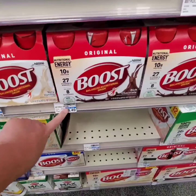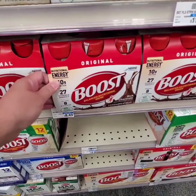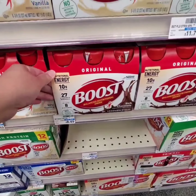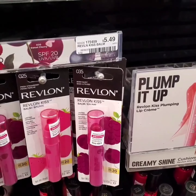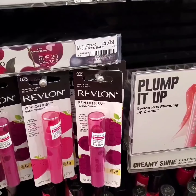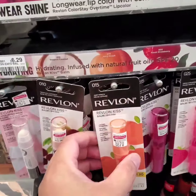Boost drink, they are $8.49. When you purchase 3 cases, you get 7 extra bucks. We'll get 3 of these. Revlon Kiss Balm, it's $5.49. We'll get this Juicy Peach.